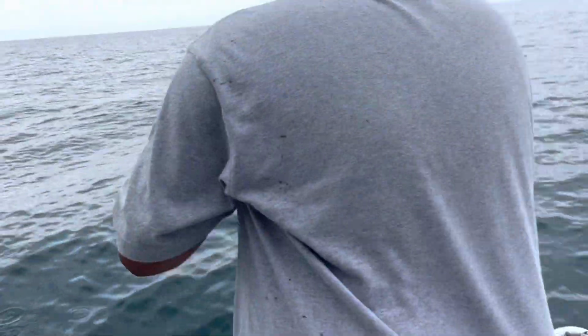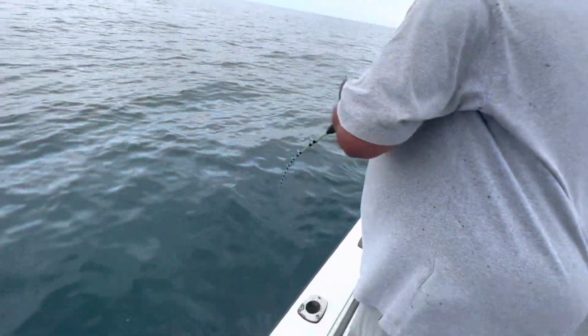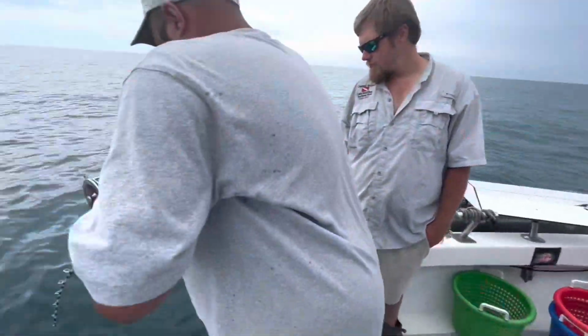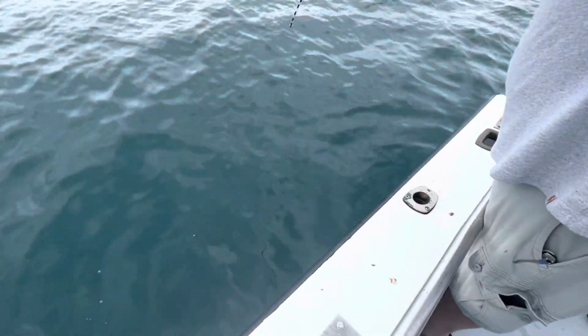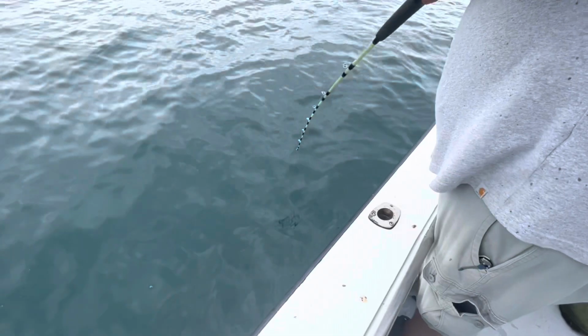Hooked up. What's the man got here? Jaws Jr. Let it be gone. Swim in circles. Watch that line. You see him? Around. It's a Jaws shark. Well, we gotta put it back. Yeah, we got a limit on them, but it's still fun to catch.